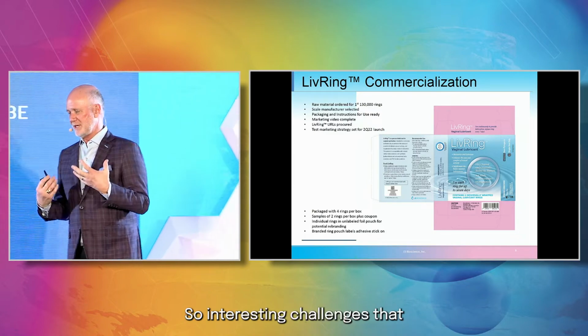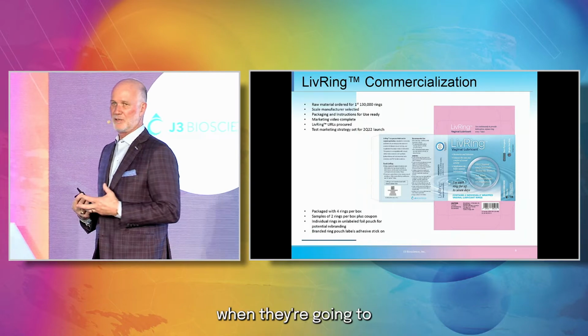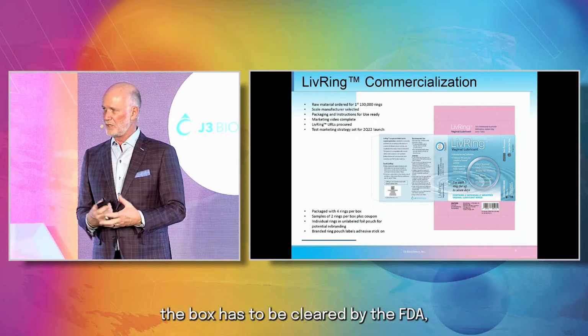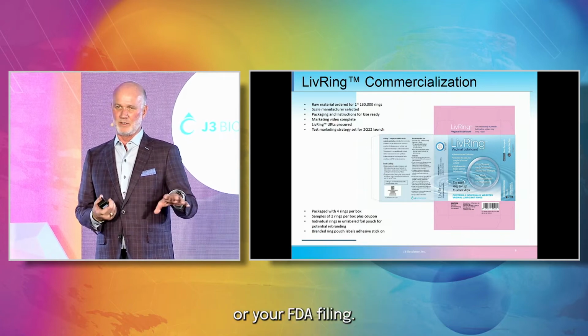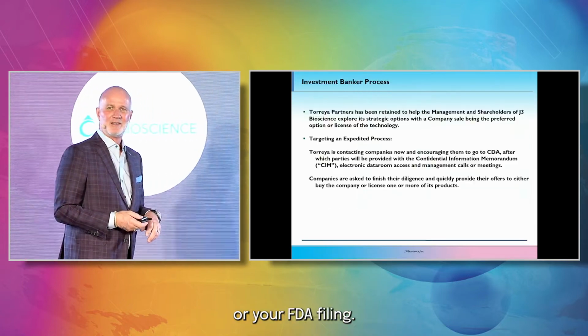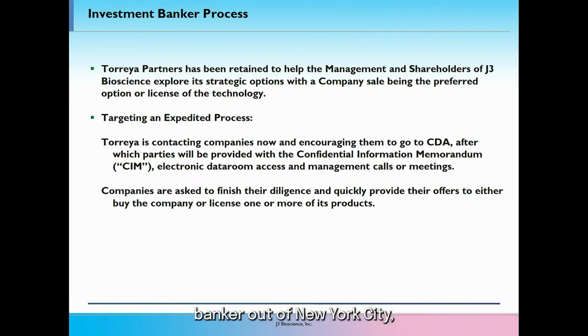So interesting challenges that everybody experiences when they're going to market is that what you put on the box has to be cleared by the FDA. That all has to go in your 510K or your FDA filing. Like I said, we are working with an investment banker out of New York City, Toreo Partners, and they are right now in an outreach process in terms of gaining potential acquirers or potential licensors to help us go to market and help us through our exit strategy.